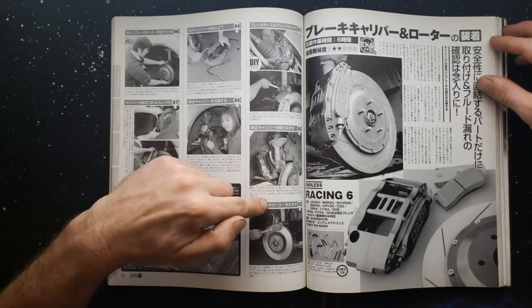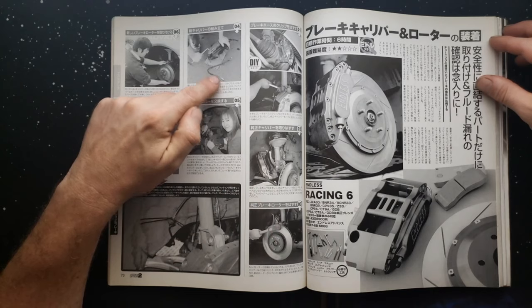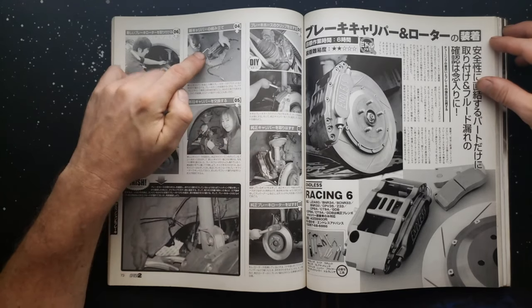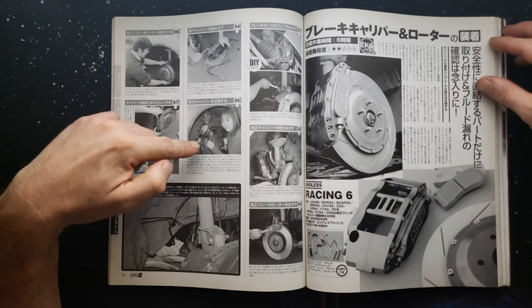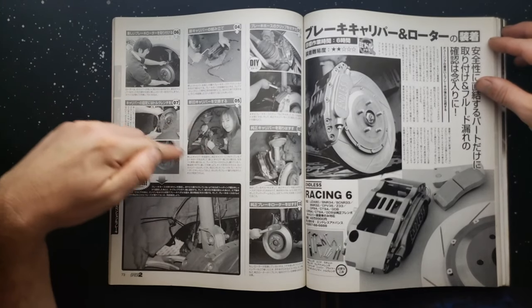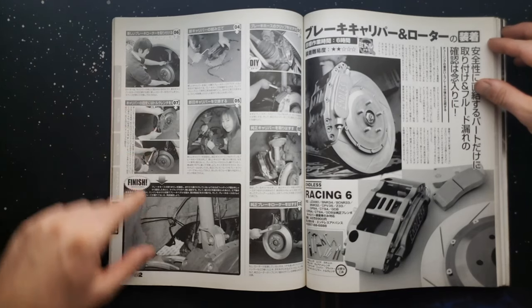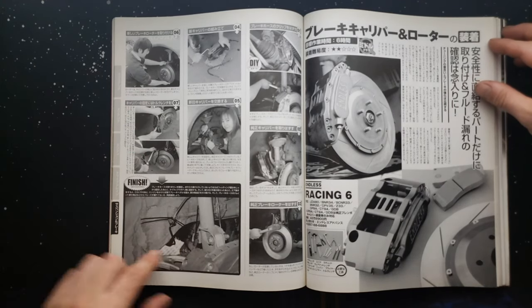All right. Well, you need to disconnect the old oil line from the caliper and put it on the new caliper. Then you need to fit it. Then where are we going? Six, fit the new disc, fit the caliper, do the caliper up, and then bleed your brakes.